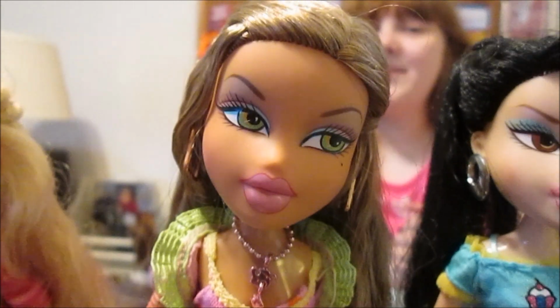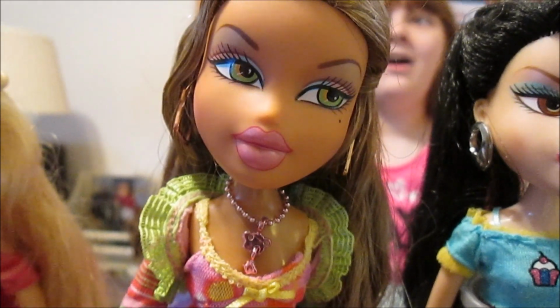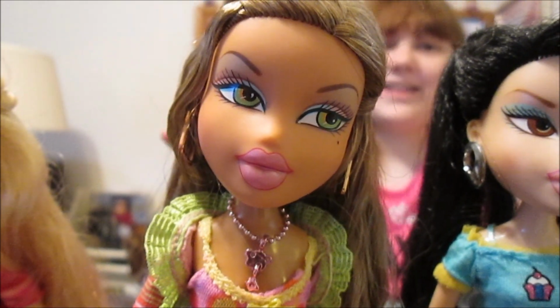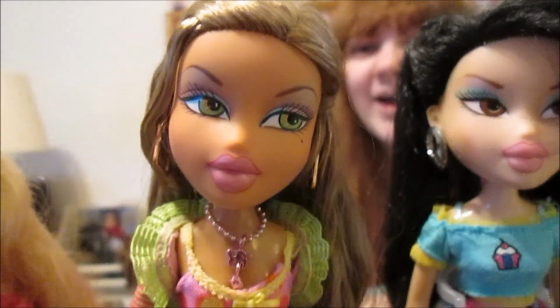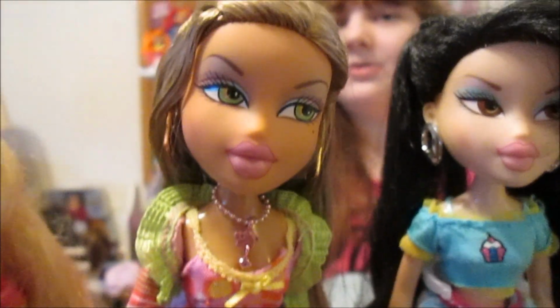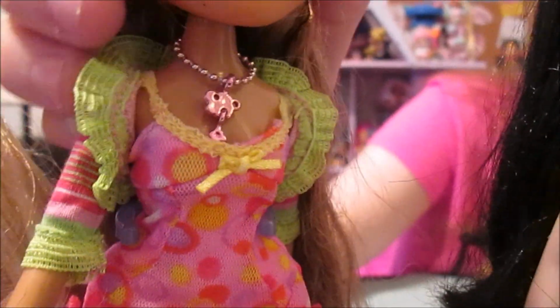So next up we have Yasmin. I love her face too. Beautiful. She's got green eyes in this line, which looks so nice. She's got super colorful makeup. And her hairstyle is really cute too. It's kind of like a half up do. They've got really long hair, super long, both of these two girls did. And she's got her little necklace on too. Little square earrings.